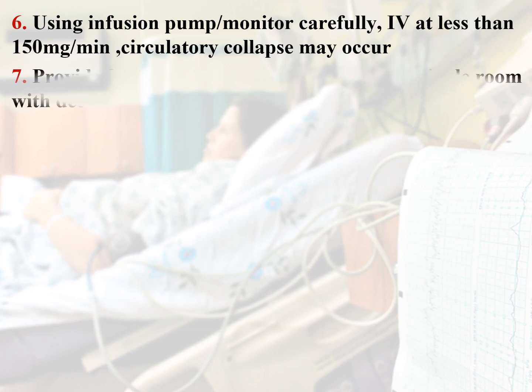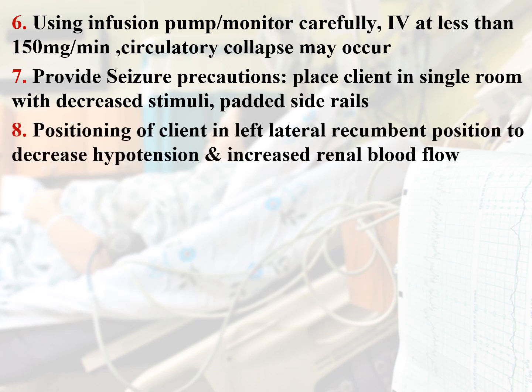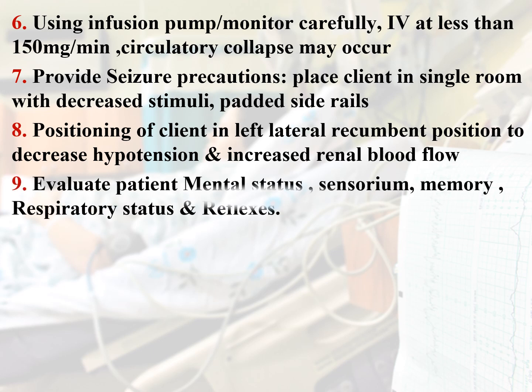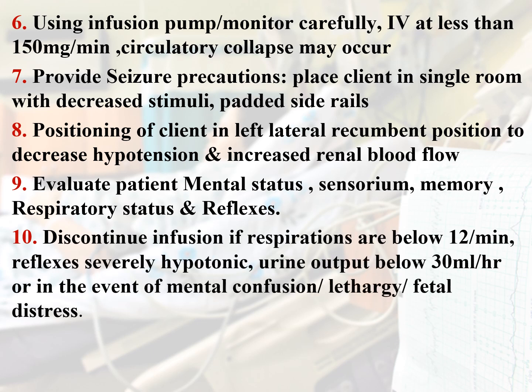Using infusion pump, monitor carefully; if IV is given faster than 150 mg per minute, circulatory collapse may occur. Provide seizure precautions. Place the client in single room with decreased stimuli and padded side rails. Position the client in left lateral position to decrease the hypotension and increase renal blood flow. Evaluate the patient's mental status, sensorium, memory, respiratory status, and the reflexes. Discontinue infusion if respirations are below 12 per minute, reflexes severely hypotonic, urine output below 30 ml per hour, or in the event of mental confusion, lethargy, or fetal distress.